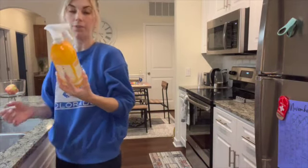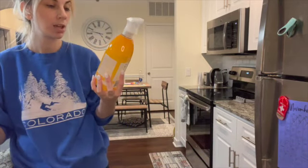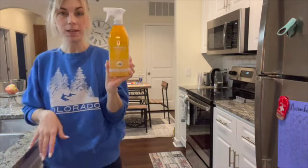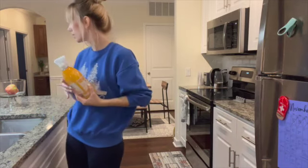And this is my favorite cleaning spray. It's all-purpose cleaner from Method. I think I got this at Target. So great if you have kids or you don't want the chemicals, this is perfect.